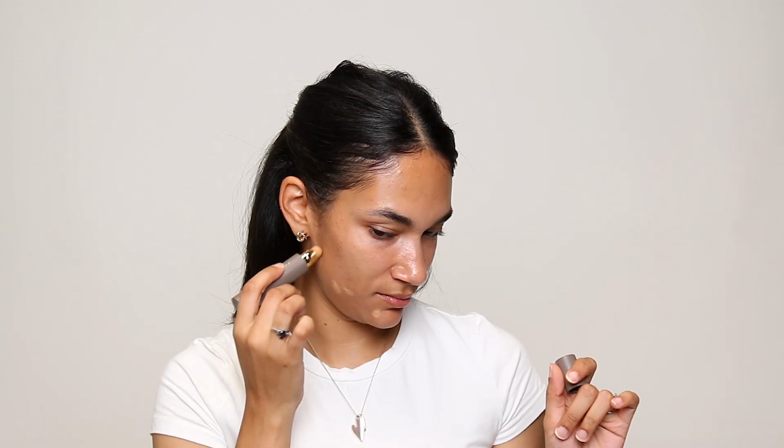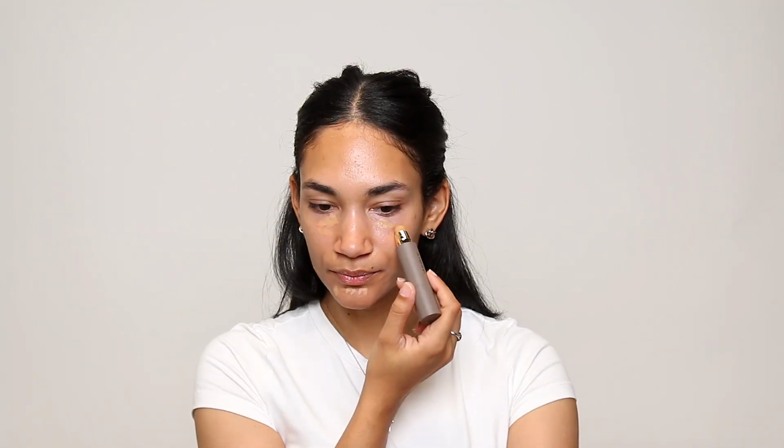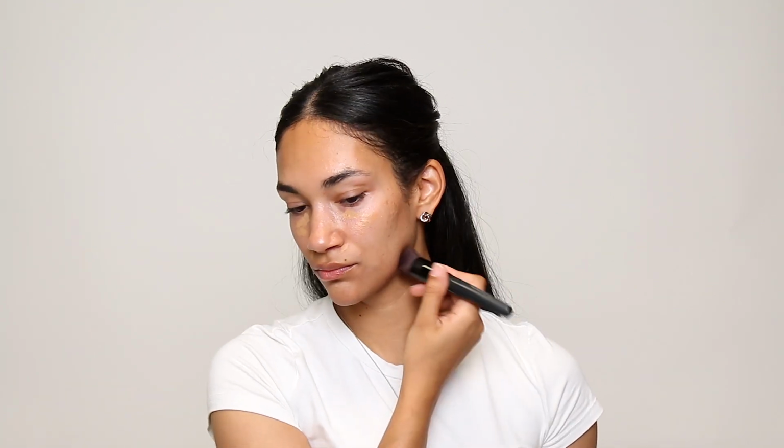Merit is a minimalist beauty brand that creates products that are safe for your body, skin, and for the planet. So if you're going for a minimalist makeup look, this brand is the go-to, obviously. And then I'm just going to blend that out with a foundation brush.